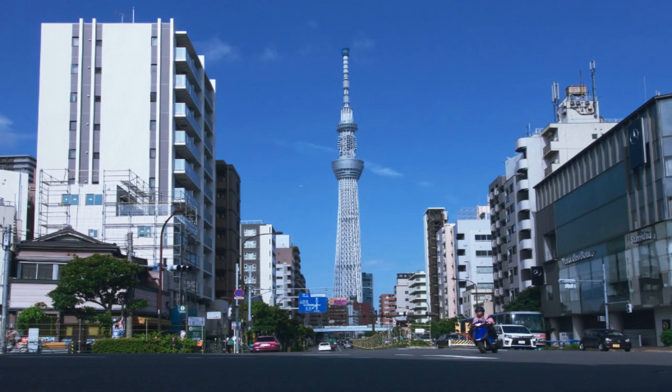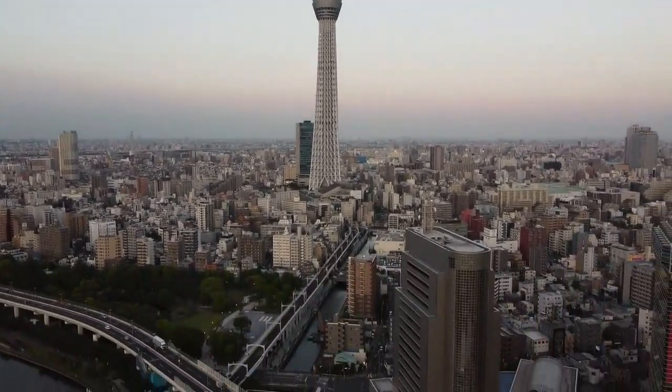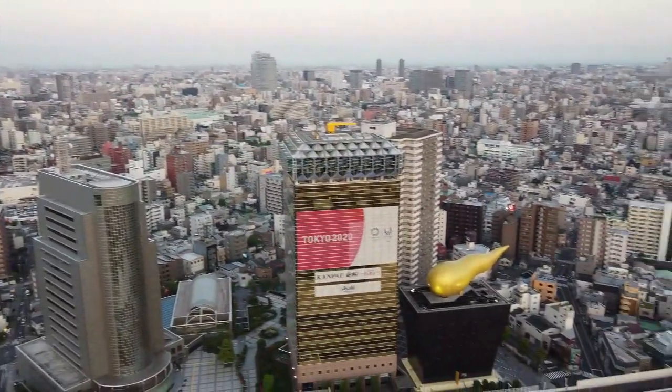One example of a building that uses base isolation is the Tokyo Skytree, the tallest tower in Japan. The tower has a giant concrete ball at the base that acts as a counterweight and is surrounded by oil dampers that absorb the seismic energy.